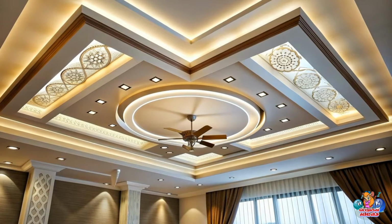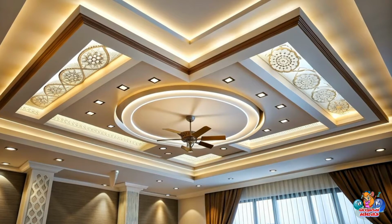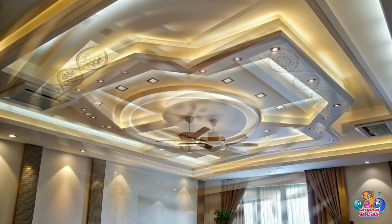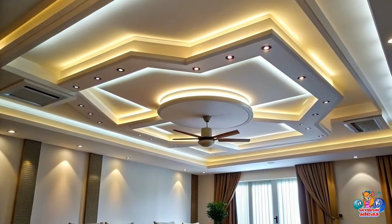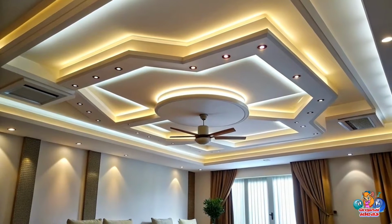This article aims to explore the mesmerizing world of room pop false ceiling interiors and provide you with ideas to revamp your living room. From gypsum ceilings to modern end designs, we have you covered.